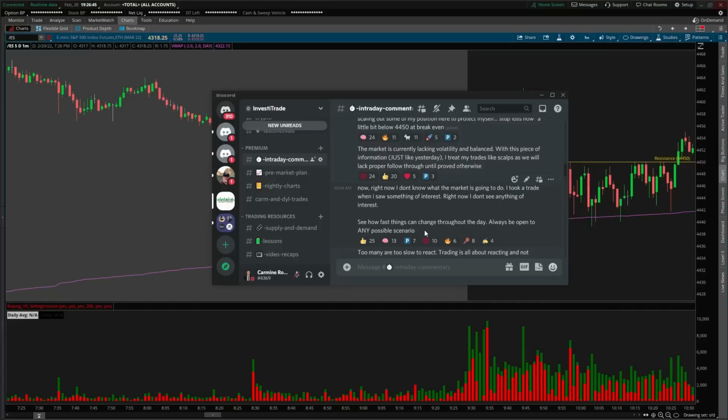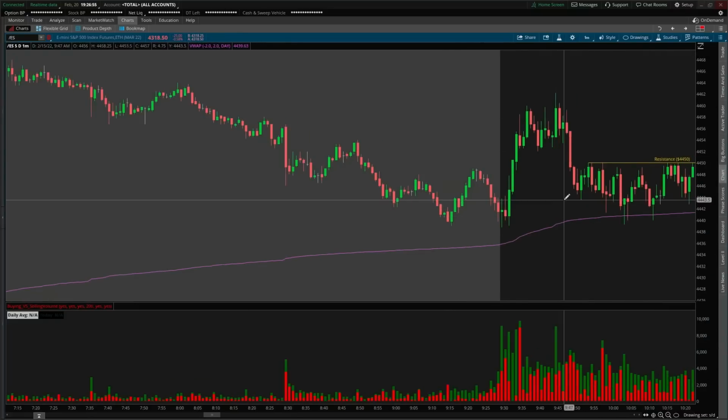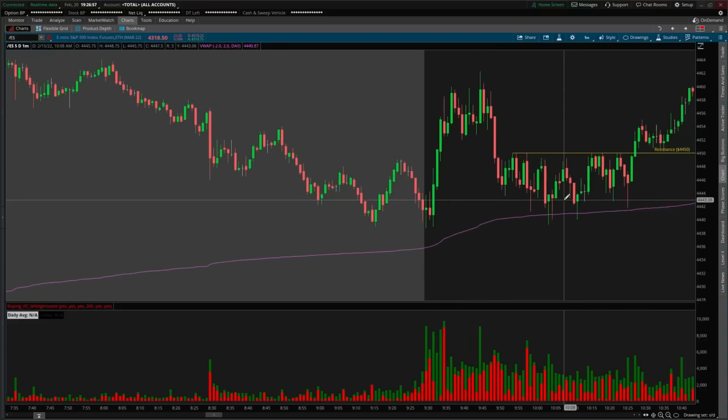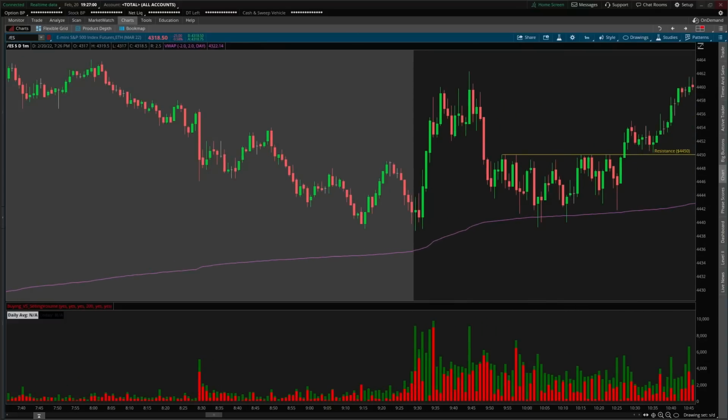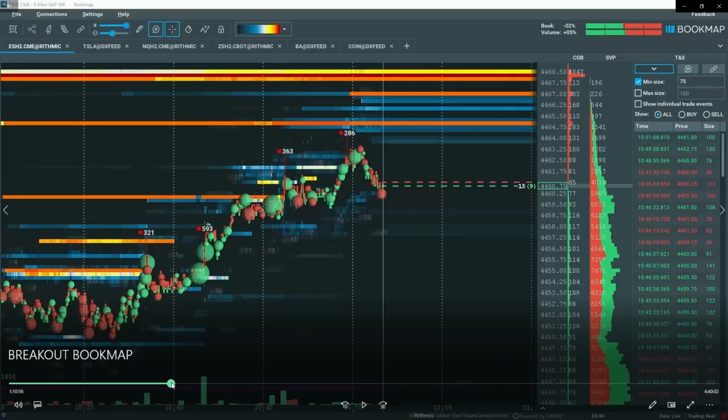See how fast things can change throughout the day. Be open to any possible scenario. As soon as you see your trigger signal, get in. Don't hesitate, don't think about it. Less thinking is more. This happened very fast. It's not something I planned out. I'm just reacting to what I see on the tape, and I'm taking a valid trading decision off of it.